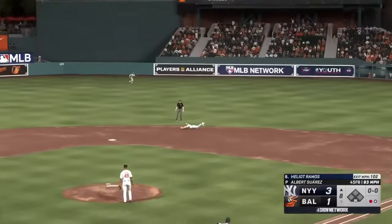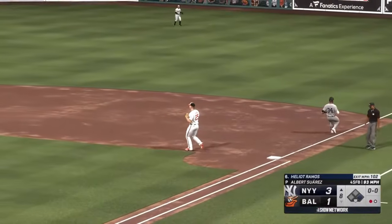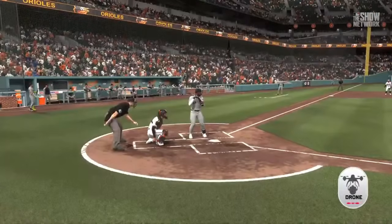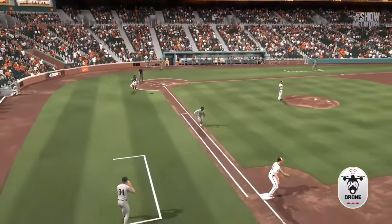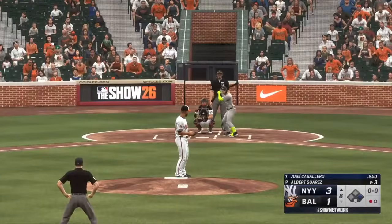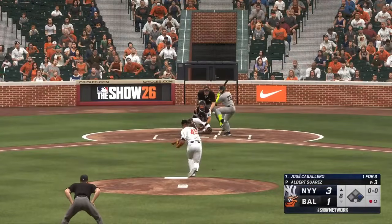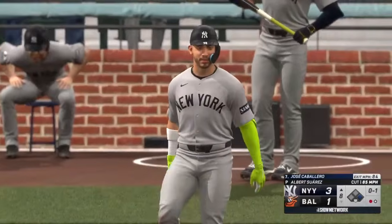Ground ball up the middle. Dives, and he can't hang on. The throw won't get there in time, and they don't get an out on the play. Well, a swing like that can help you come out of the struggle. We saw the numbers coming into the ball game, but all he's trying to do at this point is help his team win. Jose Caballero stepping in now for the Yankees. 1 for 3. And first offering is fouled off.